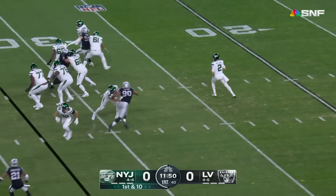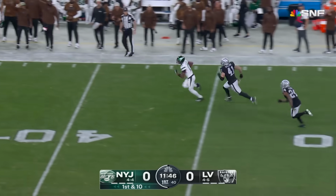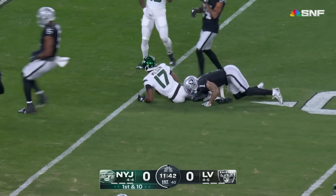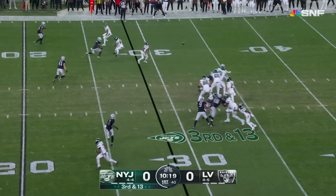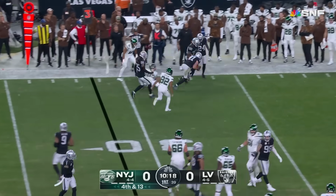From the 33, little play action. And Wilson throws it to Wilson again. Garrett Wilson open space. Inside the 30 and down to the 26-yard line. Michael Carter, the back, 3rd and 13. Out quick and dropped by Xavier Gipson.